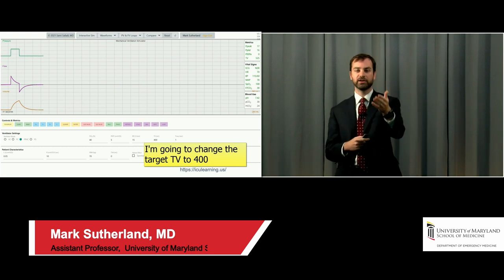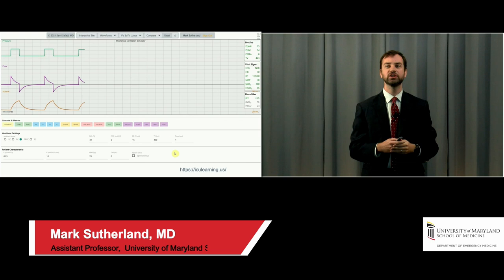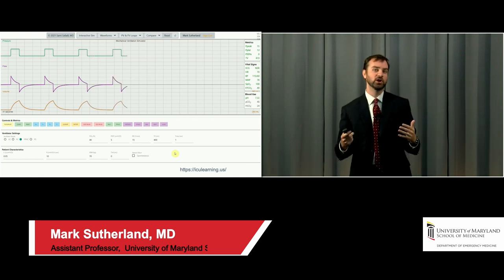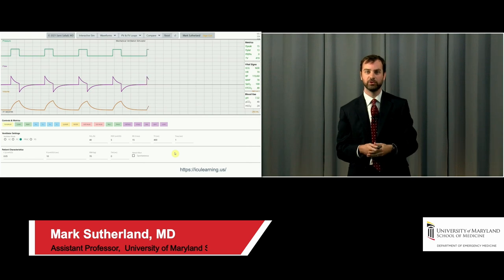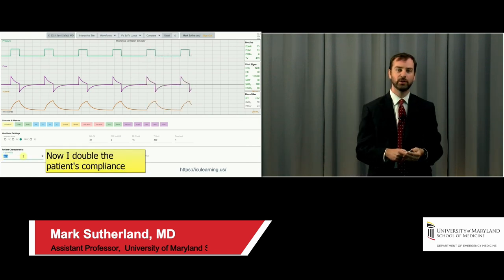Now what I've done is I've changed my tidal volume from 500 to 400. And if you're watching that P peak in the very top right, the machine had a peak pressure of 17 with my tidal volume of 500. And what it's done is dialed down that pressure to try and hit the tidal volume I'm looking for.